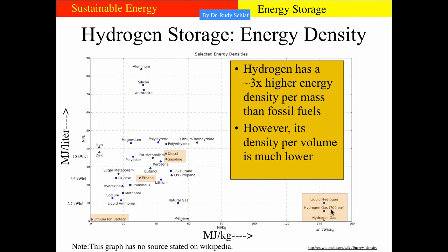And when we compress it to 700 bar, that is 700 times atmospheric pressure, then we just get slightly above. And if we liquefy it, we still didn't go very far. If we compare it with gasoline or even ethanol, hydrogen is much worse in its energy density per volume.